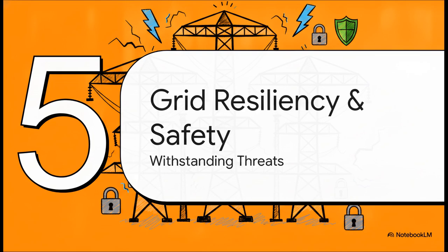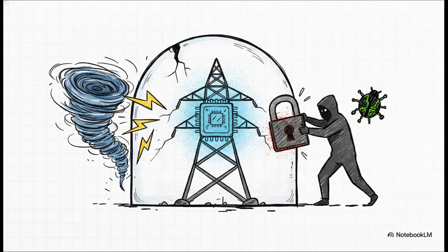Section 5. Grid resiliency and safety, withstanding threats. Let's move to our final section, looking at how today's transmission lines and smart grids are facing seriously escalating physical and digital threats. The standards identify three massive disruption risks here: extreme weather events driven by climate change, natural disasters causing frequent outages, and highly sophisticated cyber attacks.